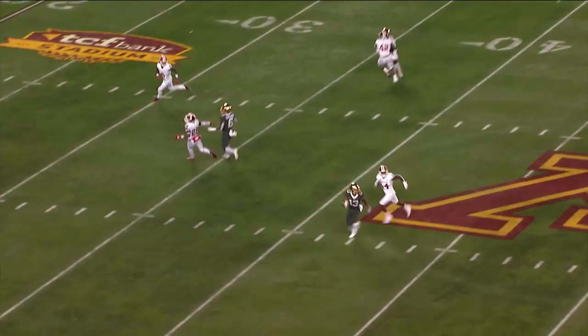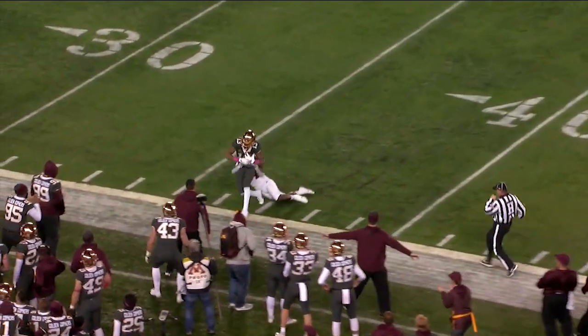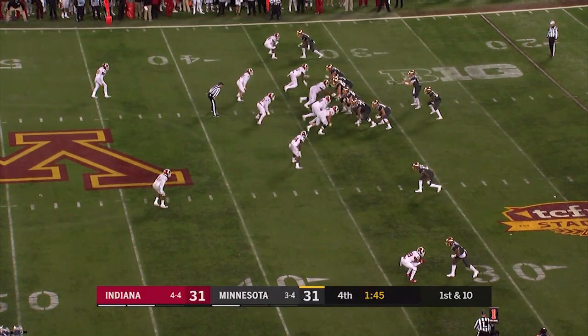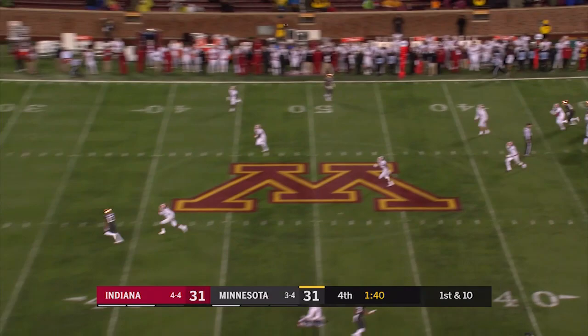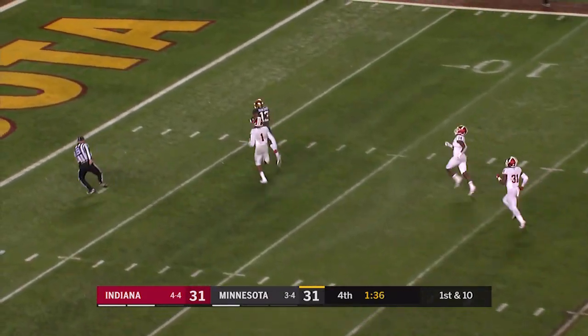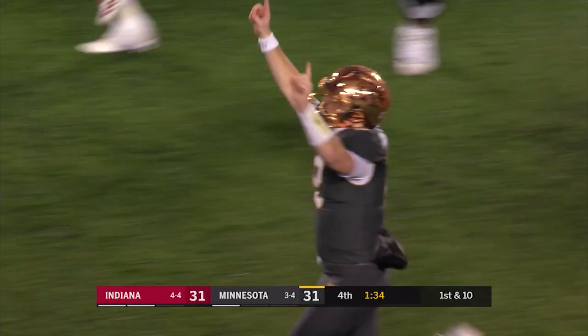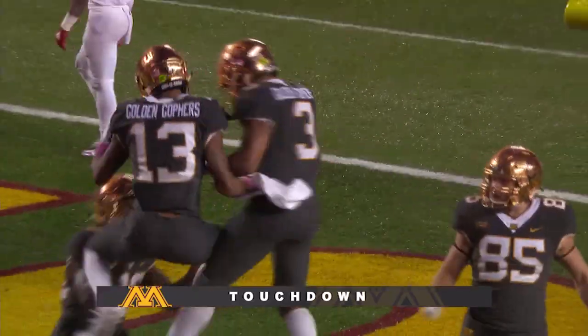But Rashod Bateman showing some of the skills that this staff absolutely loves. He's a true freshman, and they say the sky's the limit. And it's not just him, the entire Gophers offense. The pass on first down. Heaves it deep, looking for a man. In stride, Gophers are going to the house. Rashod Bateman, 67 yards.